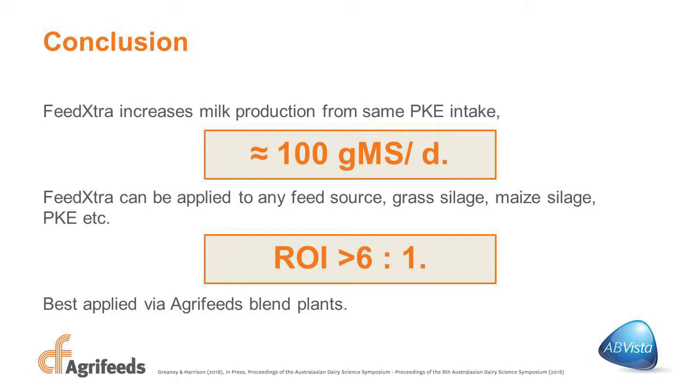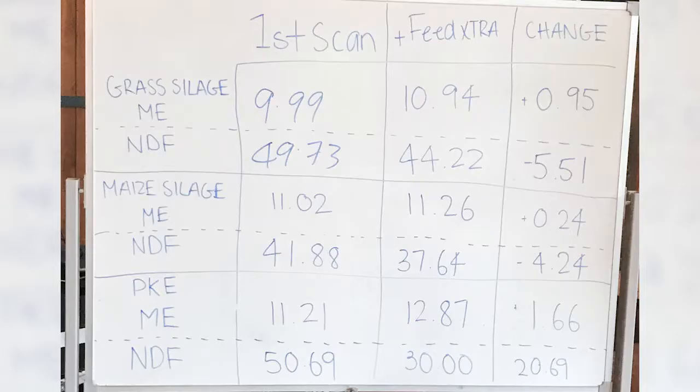I just wanted to draw your attention to the board over here where we've got some hopefully interesting results. We started at 9.99 ME and we went up to 10.94, simply as a direct result of adding the FEEDXtra, which we were doing here. So nearly a whole megajoule increase, which is exactly what we were talking about before. And our NDF went down by 5.5 points, exactly as we were presenting in the presentation.